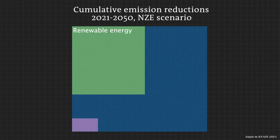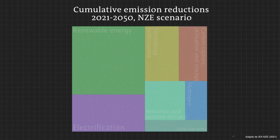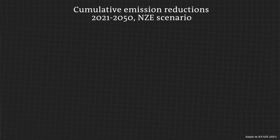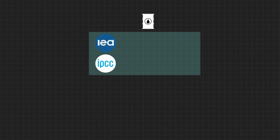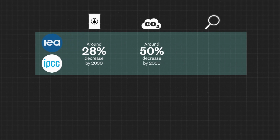The IEA highlighted that DAC can only play a secondary role in helping reduce emissions. And like the IPCC, the IEA is clear on how they envision these reductions to play out. Oil production at 100 million barrels per day in 2022 must fall by about 28% by 2030. CO2 emissions must fall by 50% by 2030 from their 2019 level. And new investment in fossil fuels must be stopped now.